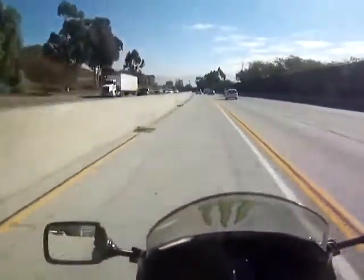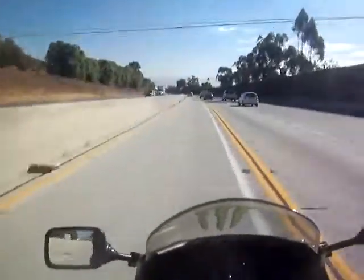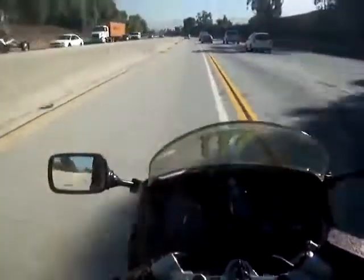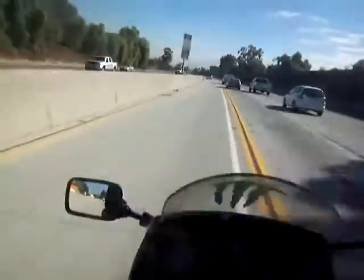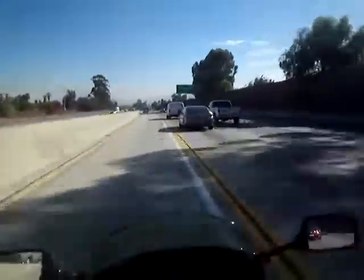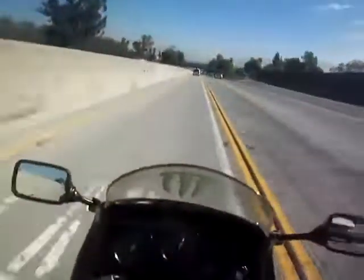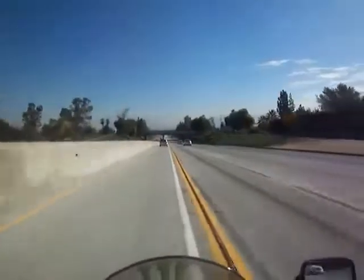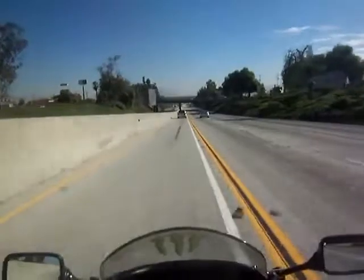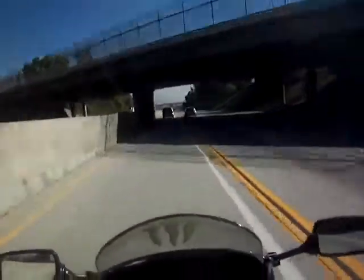We're hitting a bunch of bumps here. Alright, give it some more throttle. Here goes. Not bad. And that was just giving it a little bit of throttle.